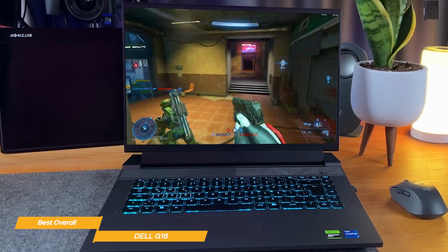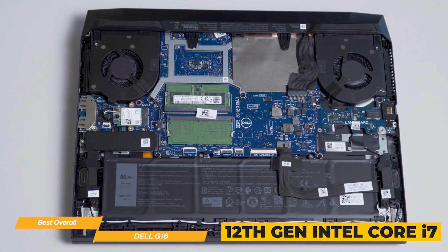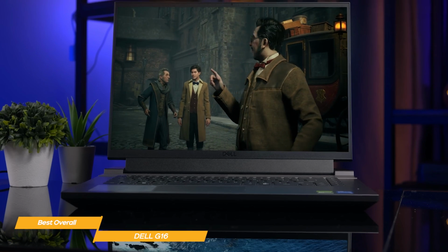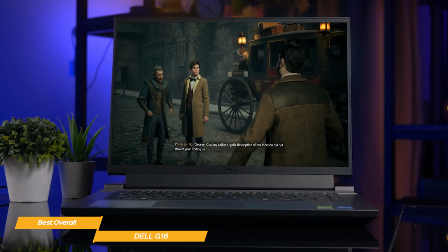They're simply phenomenal. The Dell G16 is powered by a 12th gen Intel Core i7, so it can handle both gaming and multitasking with ease. It's also a great option for students who want a laptop for lectures and school projects, but who also want to game in their spare time.